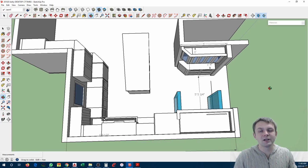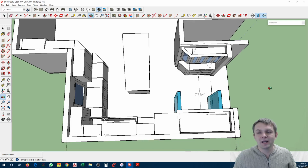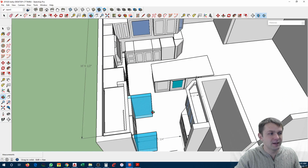You have proper clearance. You can dance in this space right now instead of being all cramped up and carefully opening the fridge not to hit it and scratch it, and just having a tough time actually getting into it, grabbing the handle and everything. So we went over all the detail, and finally this is the final design that was approved.